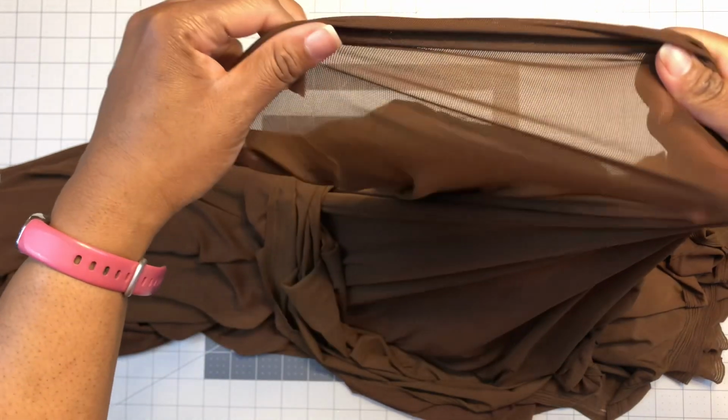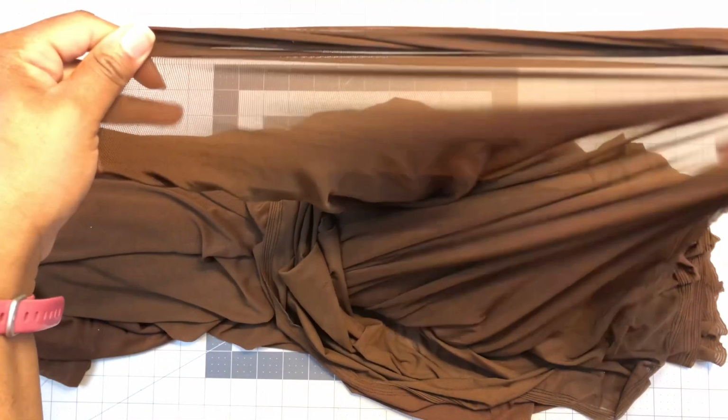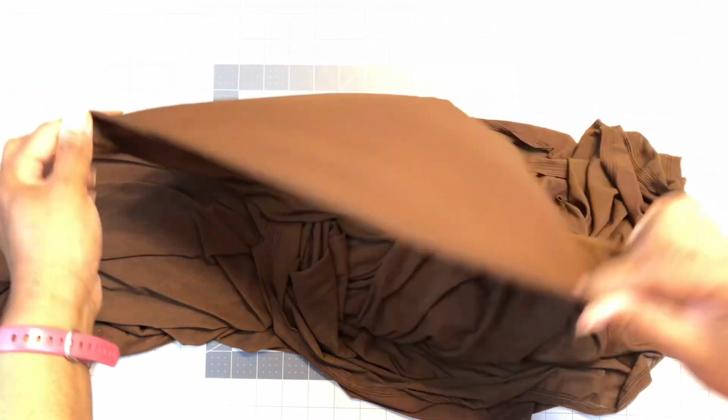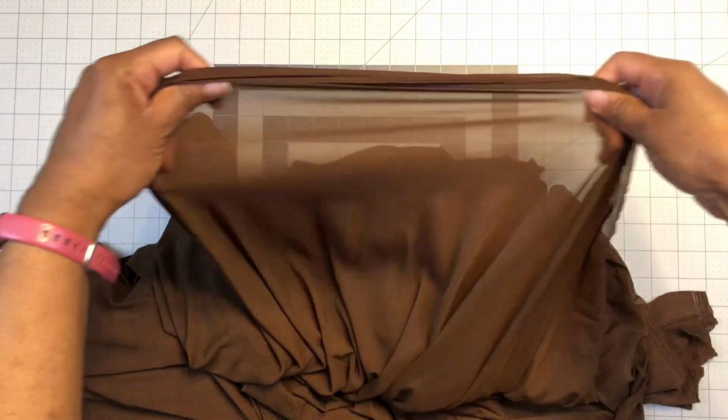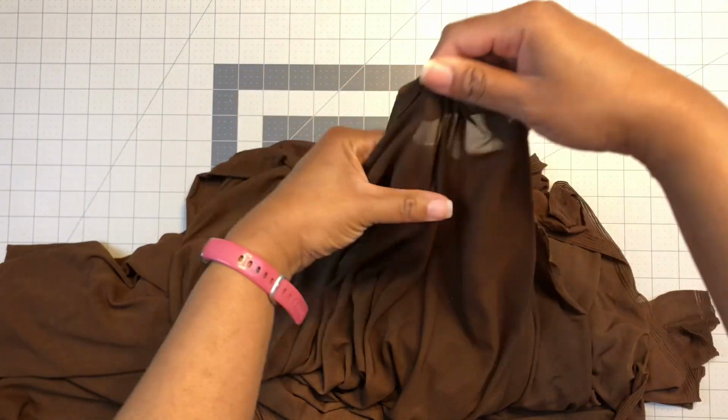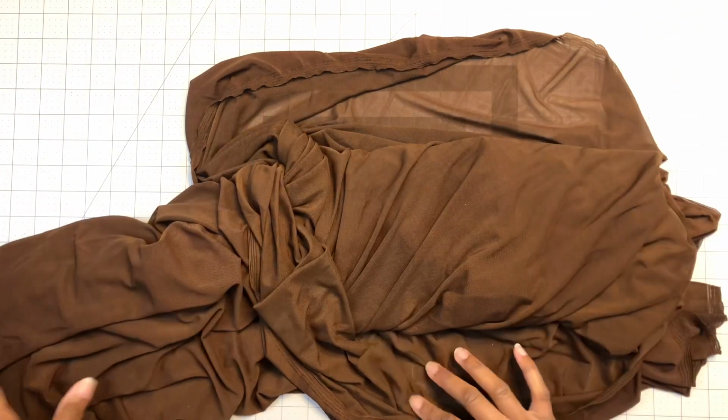And I have been dying to get my hands on some of this ever since I saw where Mimi G had used power mesh as lining in skirts and dresses. It's literally been years since I've had this on my mind, but even shopping in Joann, seeing the options that they had, I wasn't too thrilled, so I kind of just put that on the back burner.